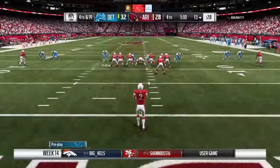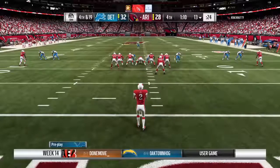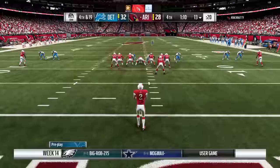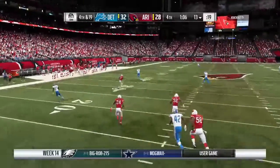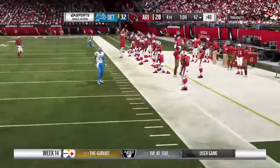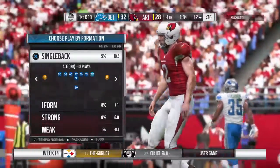Here's Andy Lee now as the drive goes backwards, so he's on to punt it away. He's averaging just under 50 yards a punt as he gets this away. Now the Lions offense, they get ready to head back out there.